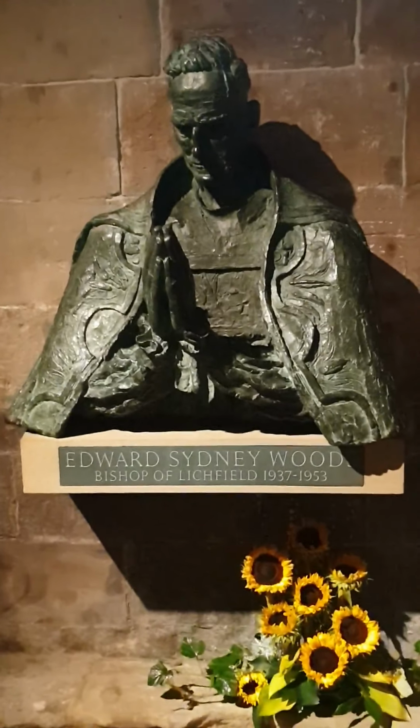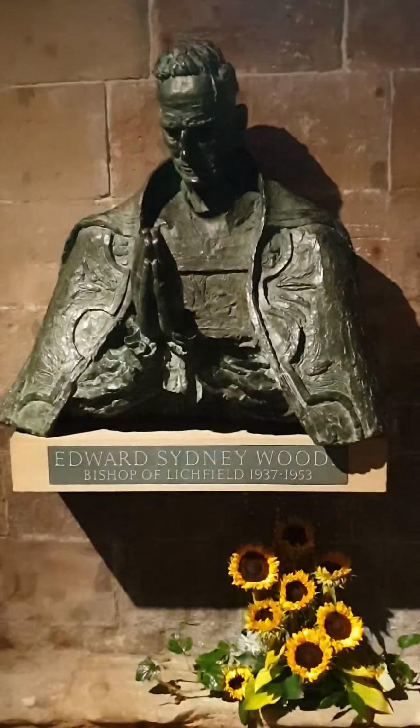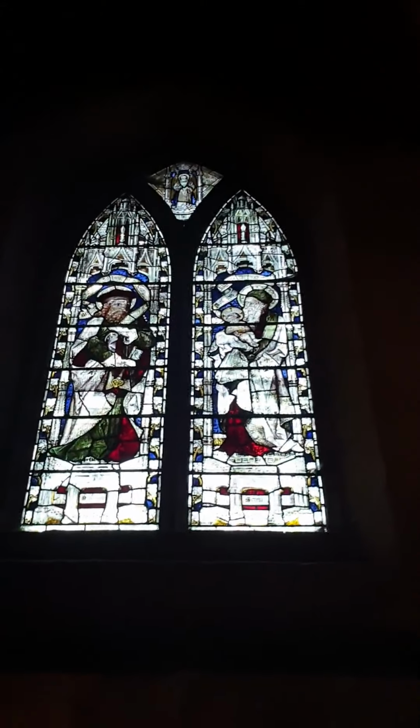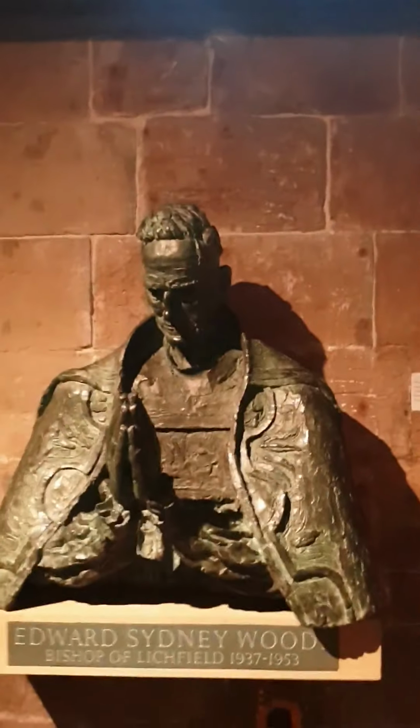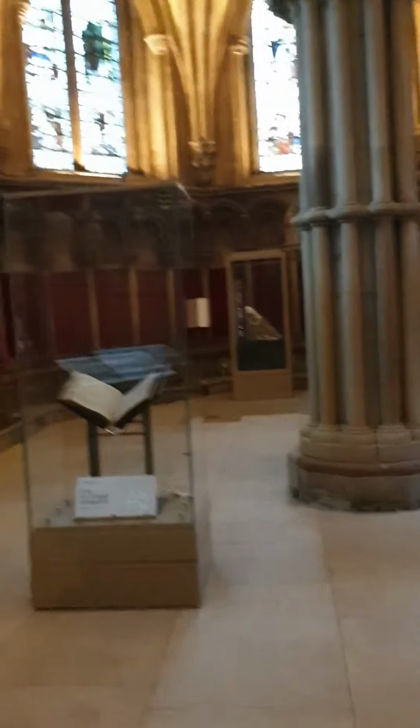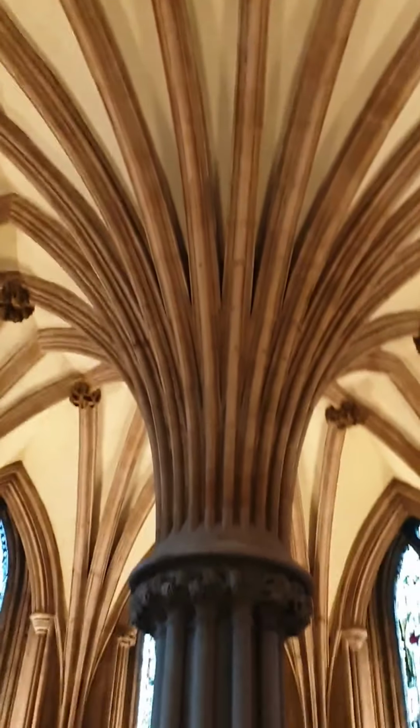Edward Sidney Wood, Bishop of Lichfield, 1937 to 1953. By Epstein. Oh, it is Jacob Epstein. He liked a bit of bronze, didn't he? He did. Chapter house. An elongated octagon, two stories. The library's upstairs.